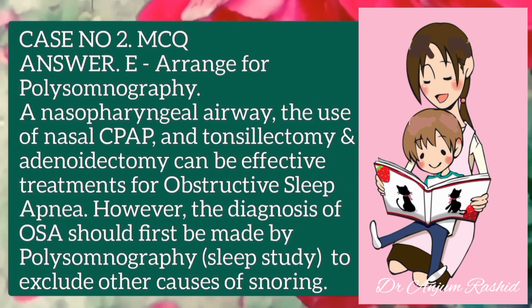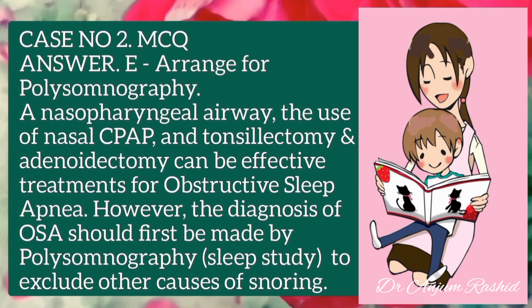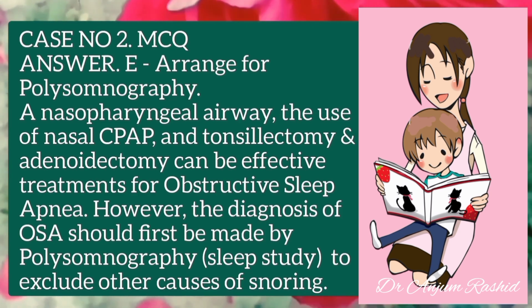Now the correct answer is E, that is, arrange for polysomnography, which is the overnight sleep study. Now a nasopharyngeal airway, the use of nasal continuous positive airway pressure, and tonsillectomy and adenoidectomy are all effective treatments for obstructive sleep apnea. But in this case, as the child is having loud snoring, the diagnosis of obstructive sleep apnea should first be made by polysomnography to exclude other causes of snoring.